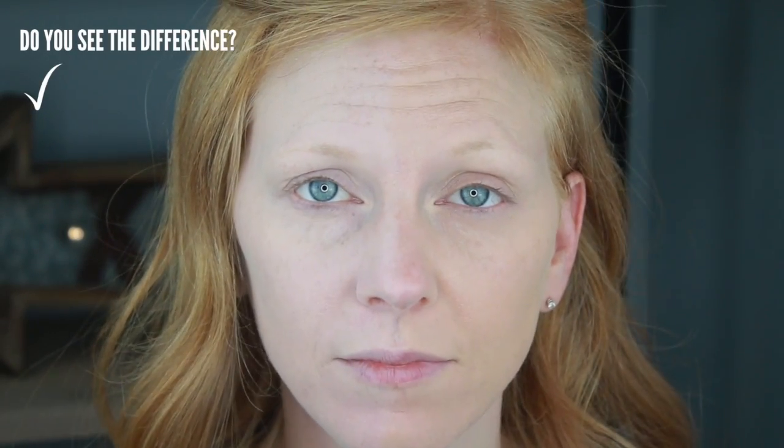Oh, the difference though. Do you see that? This is a pretty good foundation too. Good drugstore alternative. If you're not into high-end foundations, not everybody is, you know? You don't have to be. It's okay. Do you see the difference? Ghost. Alive.